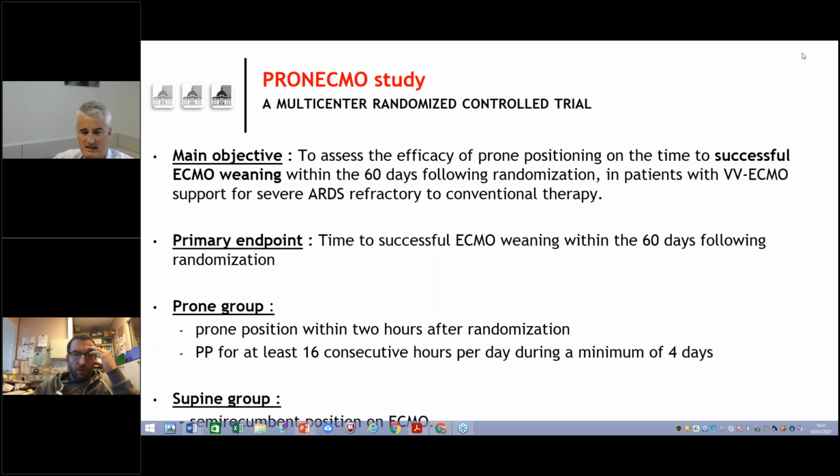The primary endpoint will be the time to successful ECMO weaning within the 60 days following randomization, with a competing risk, which is mortality. So in fact, the intervention will be to prone the ECMO patient within 2 hours after randomization during the first 4 days. So meaning a minimum of 4 prone positioning sessions, and it could be extended to more sessions if the physician in charge of the patient wants to do more. In the opposite group, the supine group, prone positioning was not allowed, and the patient was maintained in semi-recumbent position on ECMO.